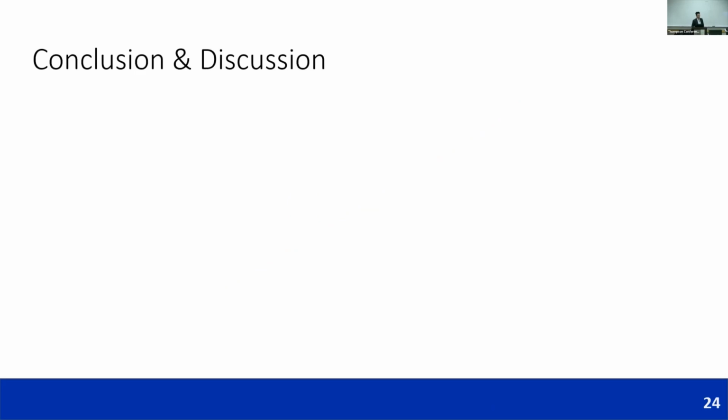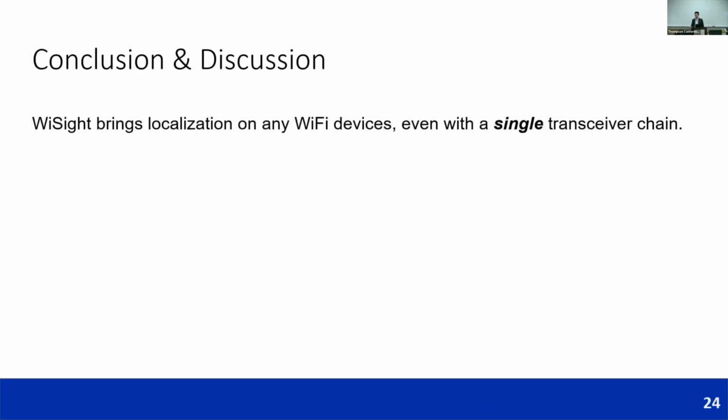To conclude, in this talk, we propose WiSight, a system that brings Wi-Fi localization to any Wi-Fi device, even with a single transceiver chain. We believe we have just scratched the surface, and there are a lot of exciting applications you can enable with this technology. To name a few, for example, Wi-Fi for wireless sensor networks, where each sensor node can find the direction of other sensor nodes. And maybe there are some exciting interactions between them that we can enable with this technology.